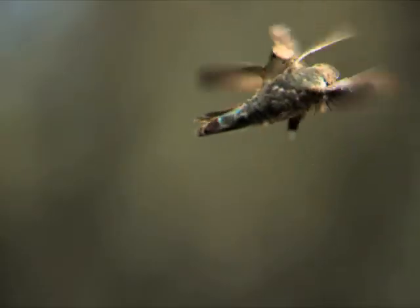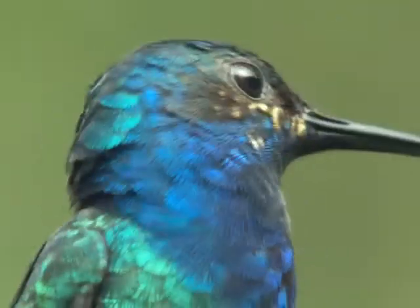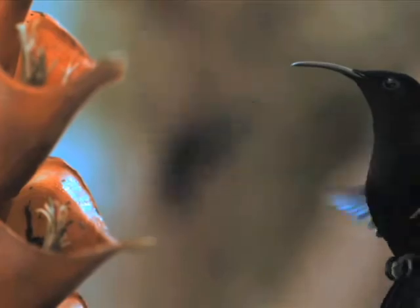I think that hummingbirds are nature superheroes. They have all kinds of amazing abilities that we haven't really been aware of because we haven't been able to see them very carefully.